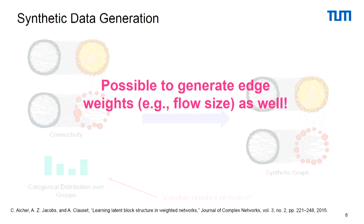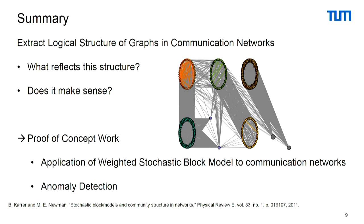And what we presented here in a poster session was then the inclusion of weights, of edge weights, and this would then also allow you to not only create a large-scale communication structure, but also, for example, the size of flows that are running between those nodes, which you might then use, for example, for validation, or maybe also for other machine learning purposes if you're lacking the traces or the data to actually do this well.